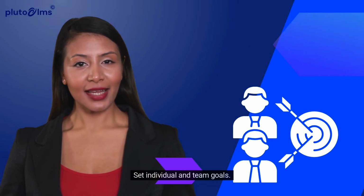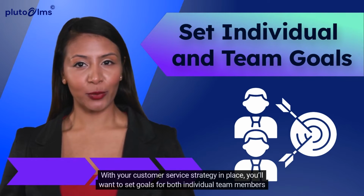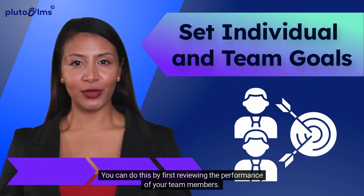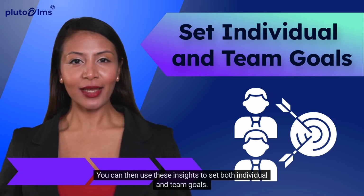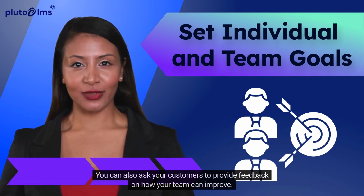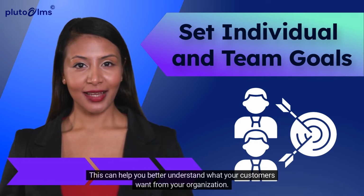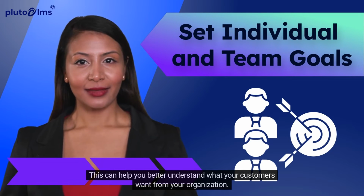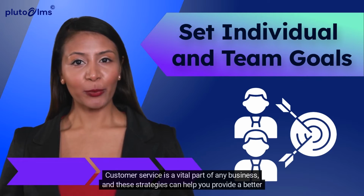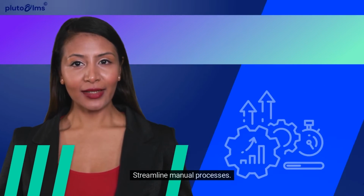Set individual and team goals. With your customer service strategy in place, you'll want to set goals for both individual team members and your overall team. You can do this by first reviewing the performance of your team members. You can then use these insights to set both individual and team goals. You can also ask your customers to provide feedback on how your team can improve. This can help you better understand what your customers want from your organization. Customer service is a vital part of any business, and these strategies can help you provide a better experience for your customers.